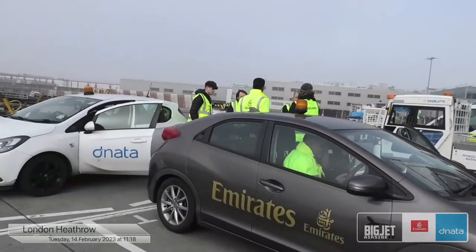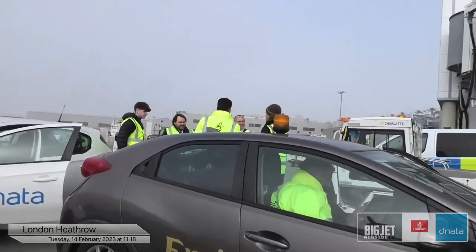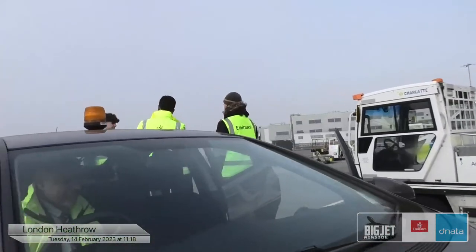Okay, looks like she's in the Lambourne hold. So we've got to get out there pretty quick. We're going to meet up with these folks now.